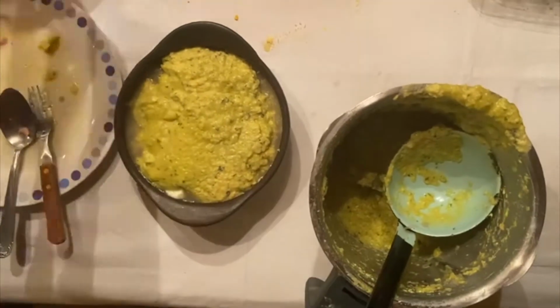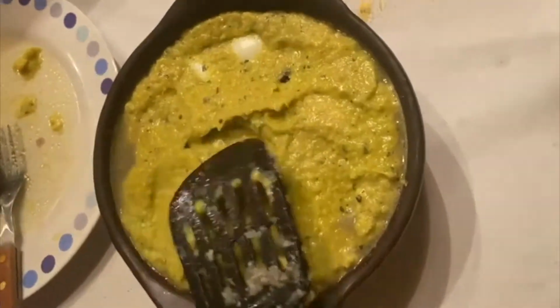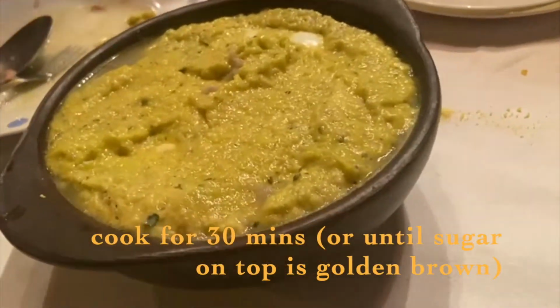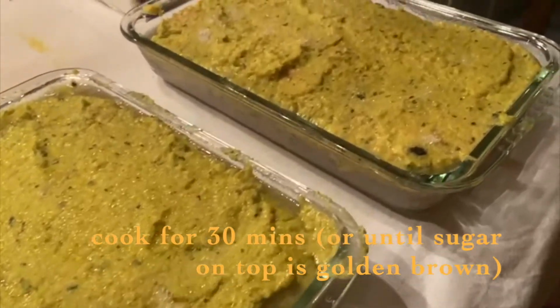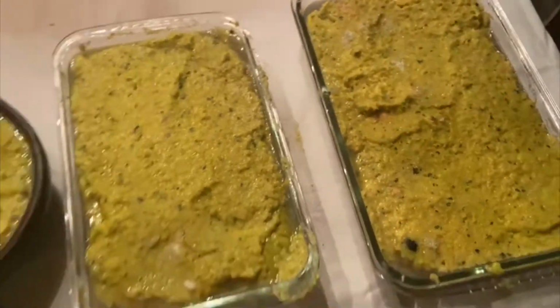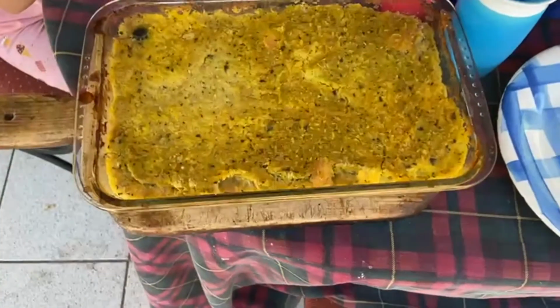And afterwards, you leave it in the oven for about 30 minutes or until you see the sugar getting golden brown on top. That's when you know that it's pretty much cooked already because the chicken's already cooked. The meat is the only thing that needs to be cooked further.